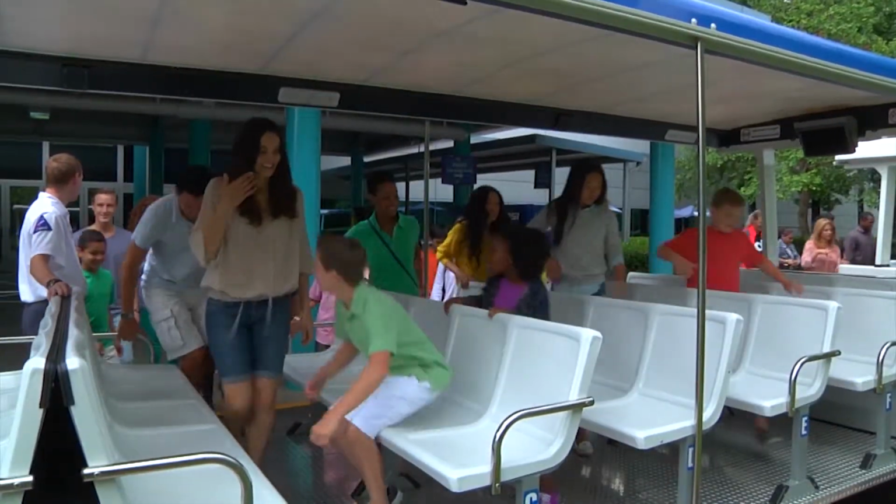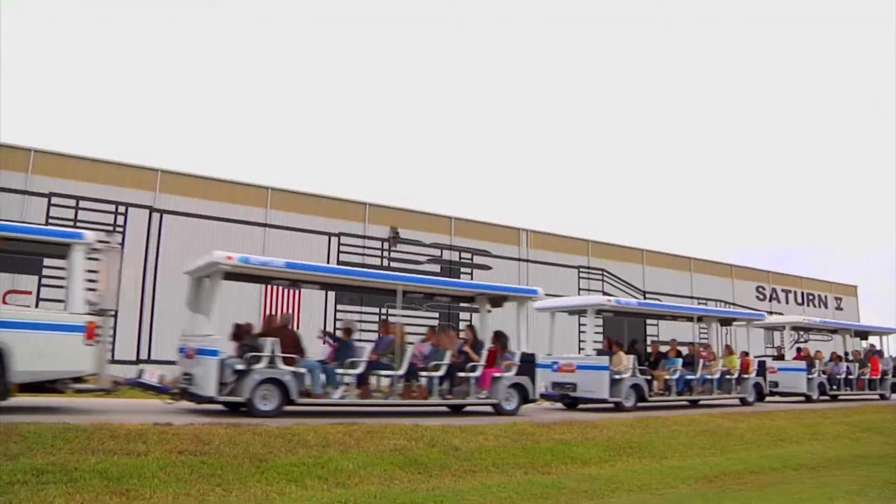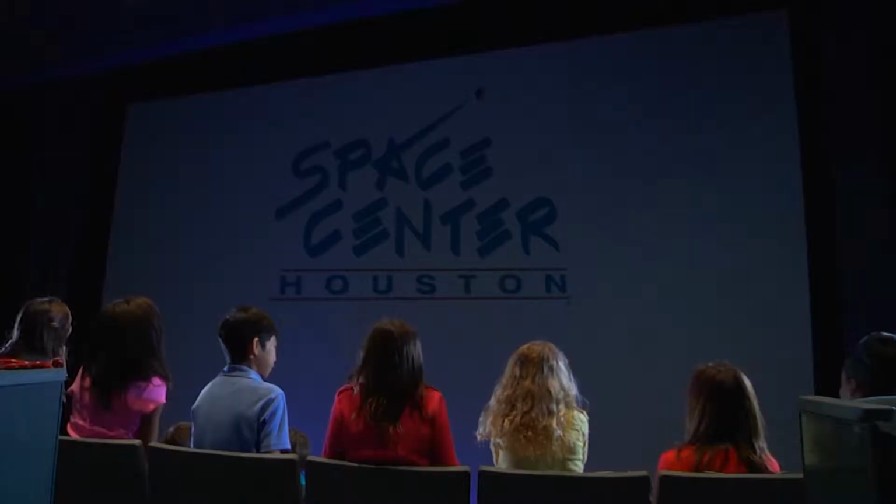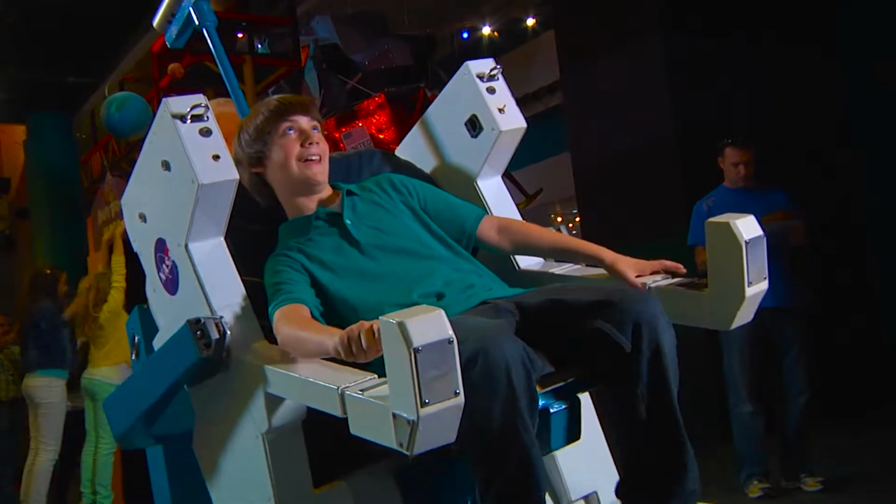There's so much to see and do for all ages. We have the trip over to NASA, which you can take the tram tour to go see the buildings over there and where the work's going on. We have movies here, we have hands-on activities.